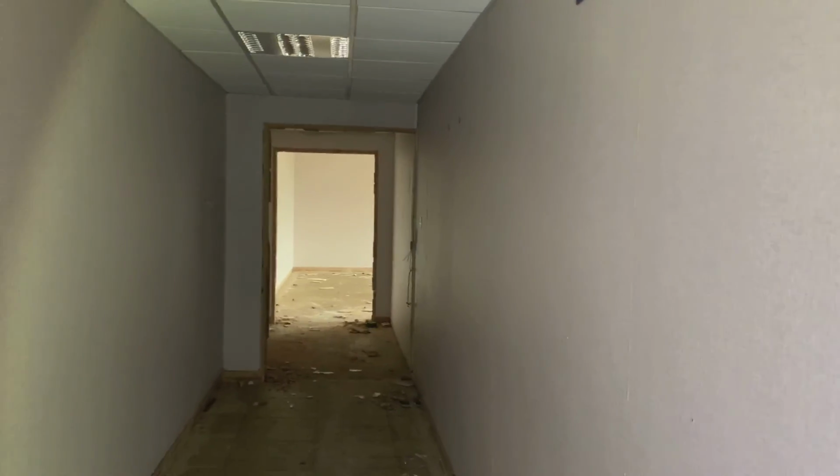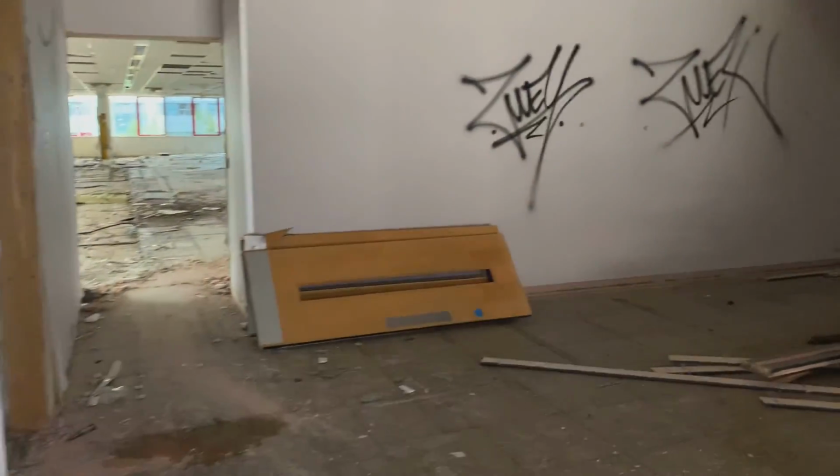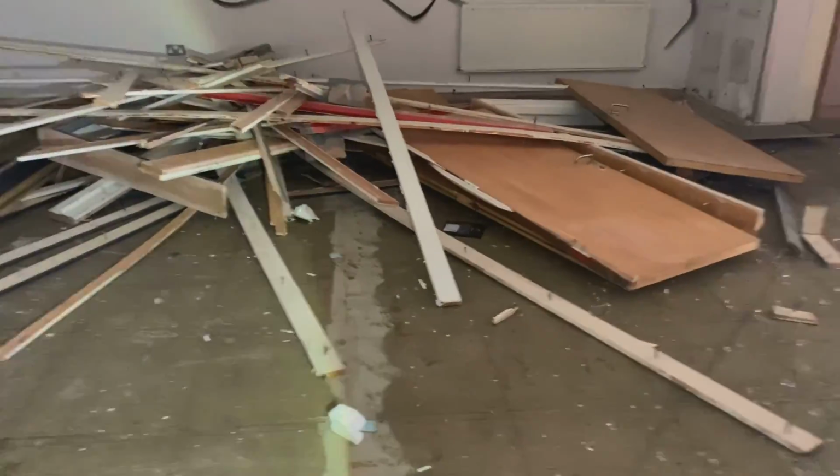Restaurant was that way. It's all just pretty standard and a bit boring really. Health and safety notice board would have been here. Most of it's on the floor. Yeah, they are taking this place apart, as I've already said. The doors have been taken off.